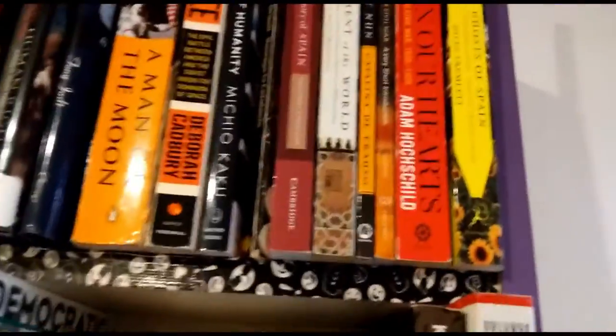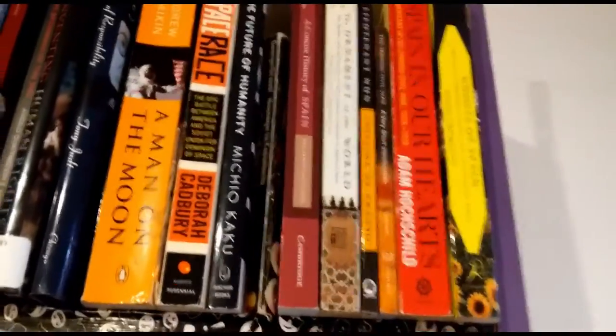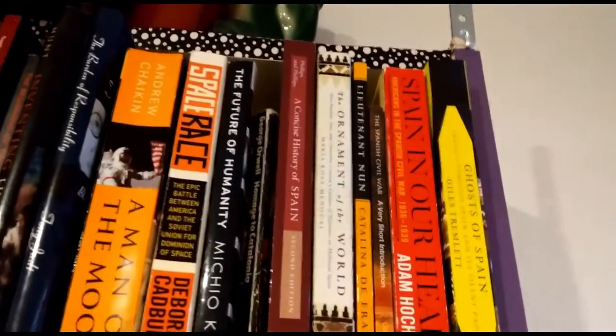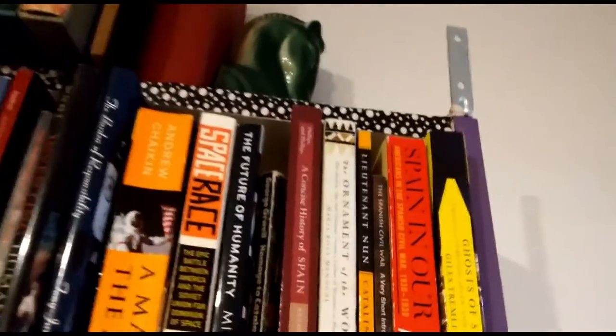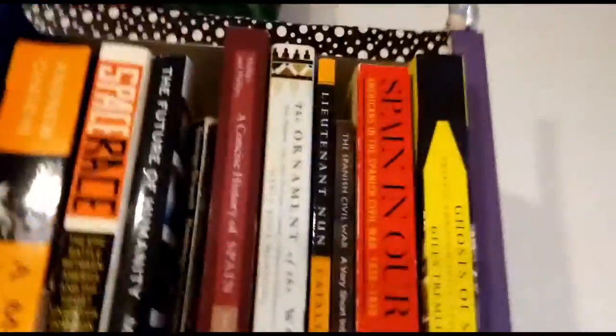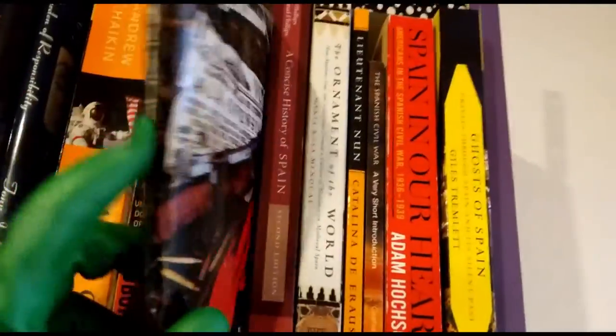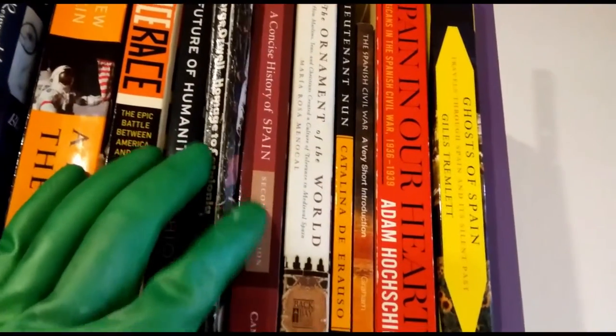So I have a lot of stuff here on Spain and the Spanish Civil War, but not any Paul Preston. I'm probably going to get some next month, though, when I do a big spending spree on books before the end of the year. So, we've got here Homage to Catalonia, which is a classic. It's by George Orwell, who I'm sure you all know. It's about his experience in the Spanish Civil War.